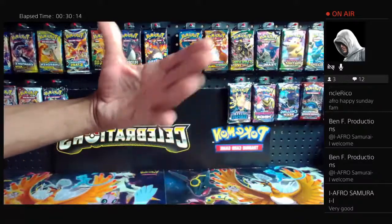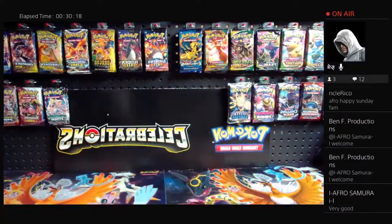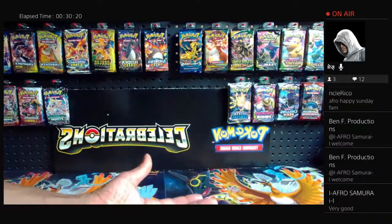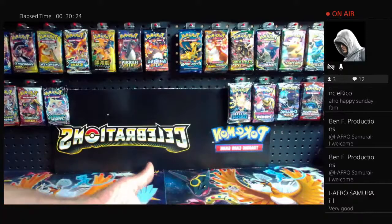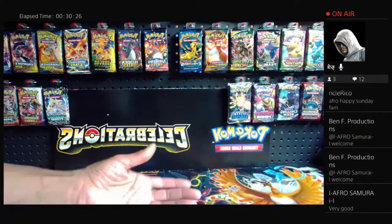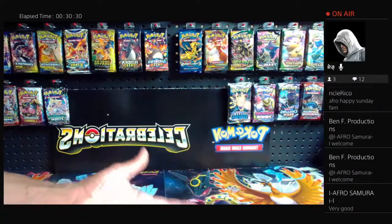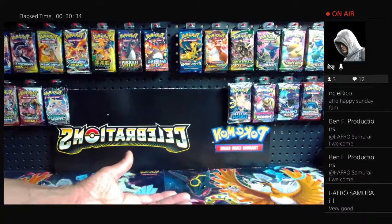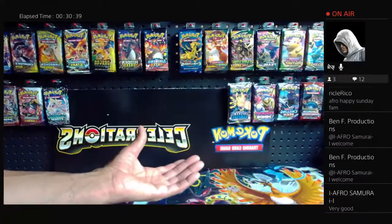Evolving Skies, then you had Brilliant Stars as the runner-up. And there's no booster boxes, guys. There's ETBs, but yet there's product that has Brilliant Stars in them. And this booster box is $172, guys. It's going up in price. But modern Pokemon, guys, is not investable.